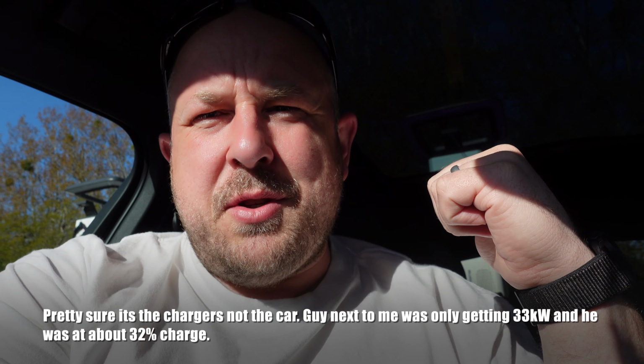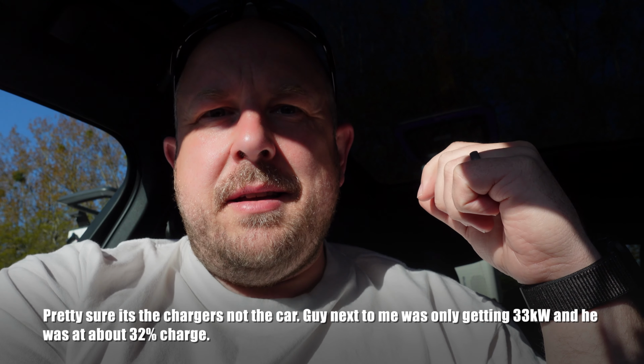So not sure if it's these chargers. I'm at the same charger I used yesterday. It wasn't yesterday, wherever it was. Literally it's just getting around 50, 55, 50, 55. And I know the car that was to the left of me previously was charging faster, like 80 odd. So I'm not sure if it's a car thing or these Ionities not working as well as they're supposed to.